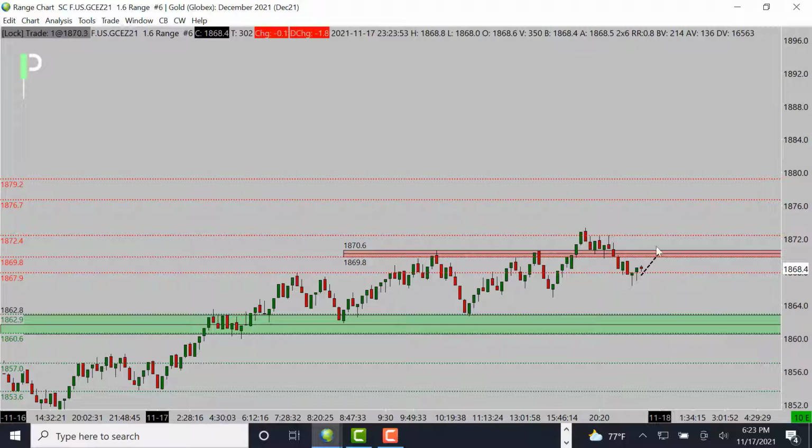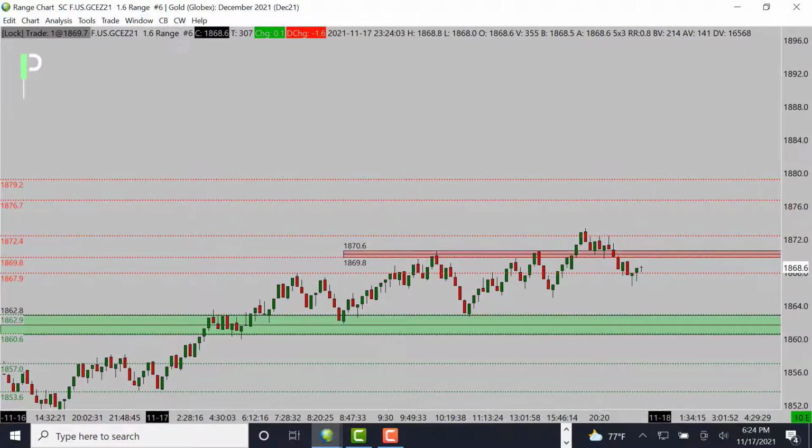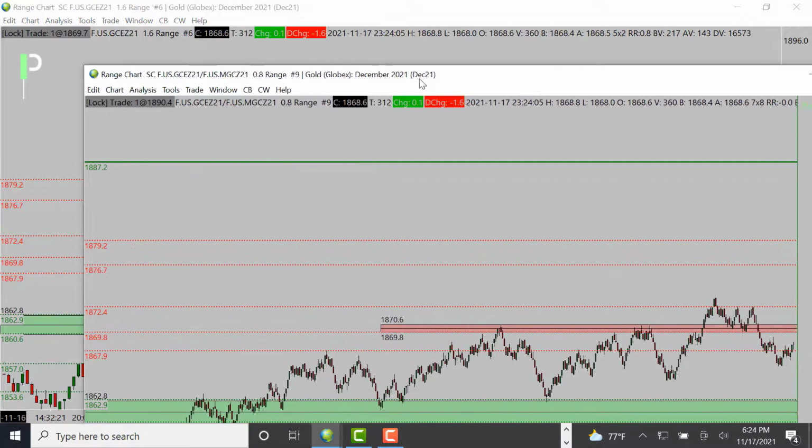So we'll see if we get some opportunities here on gold to try to trade for the overnight session back down into support. Might give us a good opportunity to do that. Let's move over to a smaller chart here. Take a look at what we're looking at.